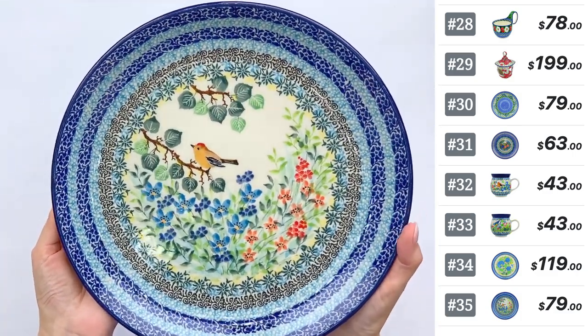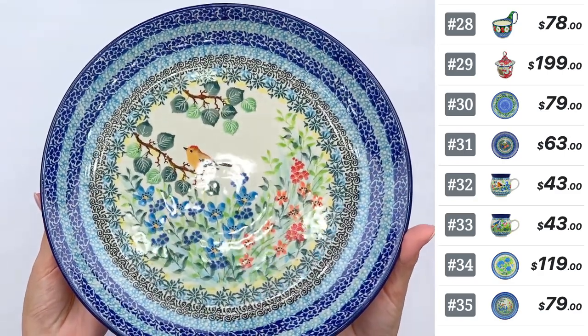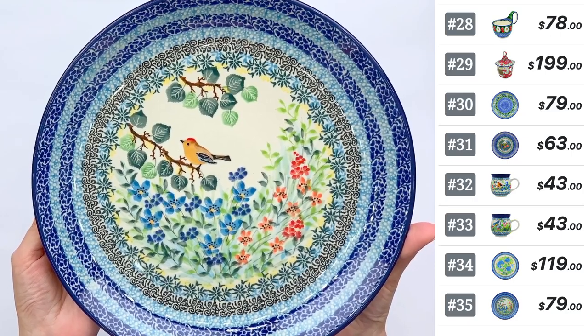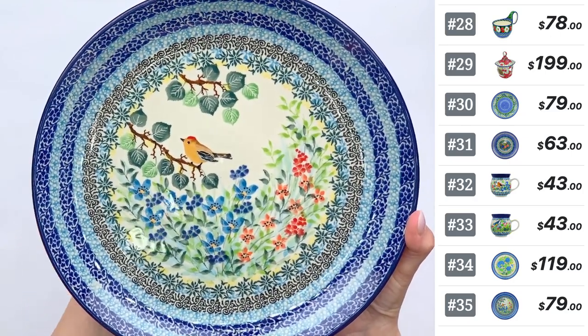The dinner plates can go to microwave and dishwasher. They're also freezer safe and in your oven up to 480 degrees Fahrenheit safe.